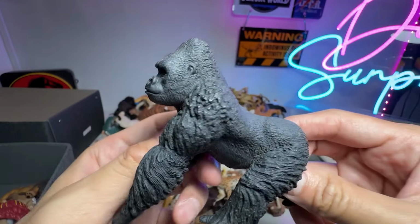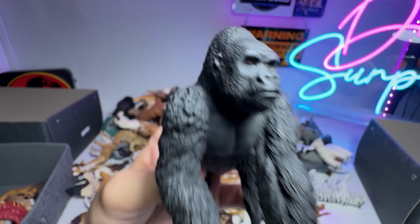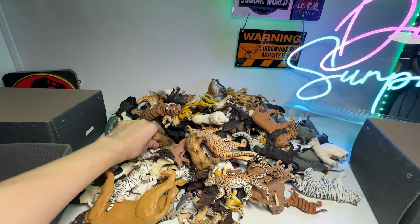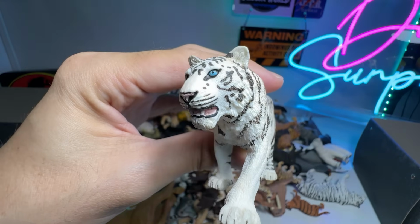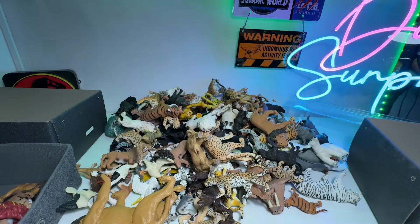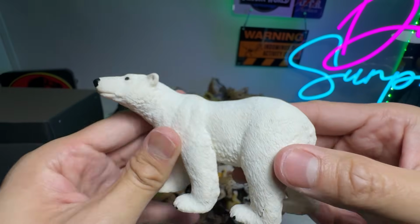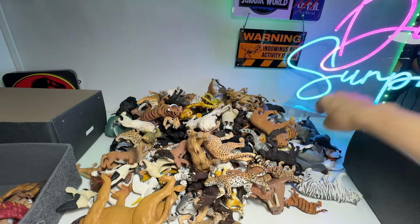Yes, speaking of primates, we have our first gorilla, silverback gorilla. This is a beautiful figure. I love it. And what else we've got? Here we have a gorgeous looking white tiger. And here we have a walrus, gorgeous walrus, polar bear right over here. Do you guys know that polar bear, they actually have translucent fur?